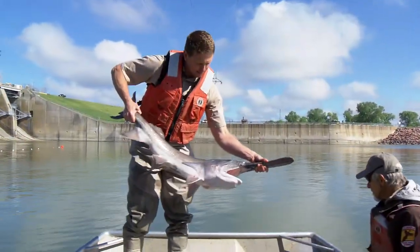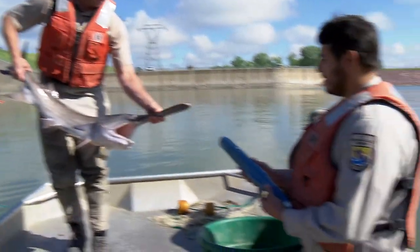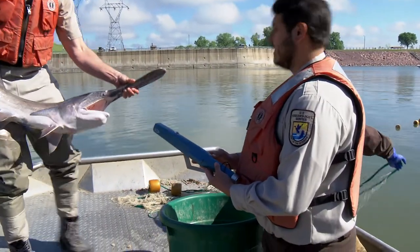That's the American paddlefish right there. Large mouth, no teeth, filter feeder. So, big old rostrum. So Sam, how do I use this thing here?